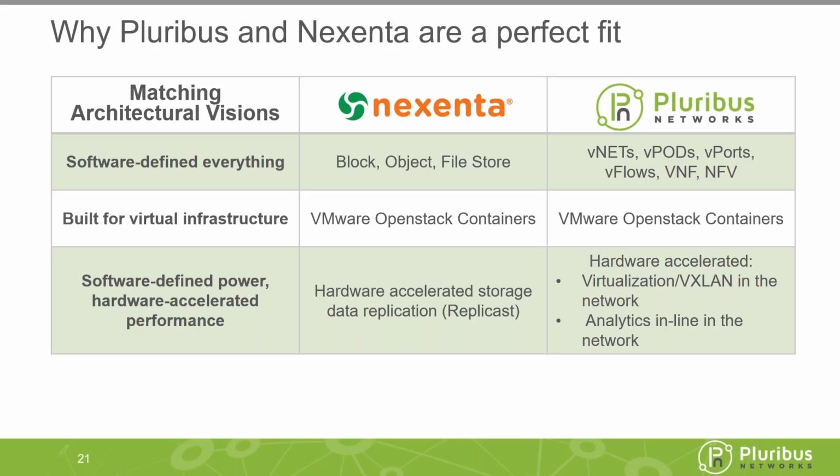And similarly, Pluribus went ahead and took everything that you would find inside of a physical network: your ports, your network function, your pods, your L2, L3 networks, and so forth. And we put a little V in front of all of them, or in some cases a capital V. So everything is virtualized. One physical network, you can still run it as a physical network and get some of the benefits, or you can even virtualize it, and then you end up having multiple layer 2 and layer 3 networks that are sharing the same physical hardware.